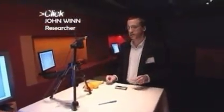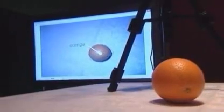Now, getting a computer to understand what's around it is the principle behind this next project. What we're doing here is recognizing objects at very high speed, but we're not just recognizing individual objects, we're recognizing classes of objects. So we can recognize, for example, pens that the system hasn't seen before, recognize types of fruit that the system hasn't seen before.